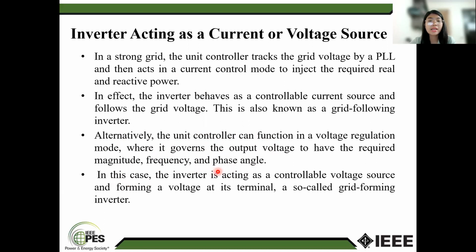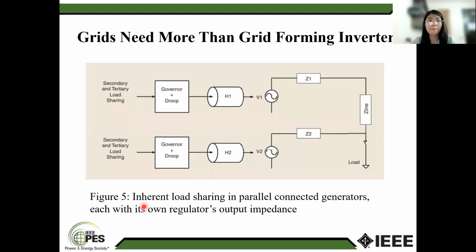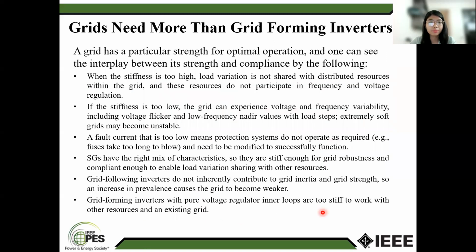In this case, the inverter is operated as a controllable voltage, forming a voltage at its terminal, a so-called grid forming inverter. The grid needs more than grid following inverters. This figure shows secondary and tertiary load sharing, and then grid supervisory loop, and then inner loops for voltages. Figure 5 shows a header load sharing in parallel connected generators, each with its own regulator and output impedance. The grid needs more than grid forming inverters.